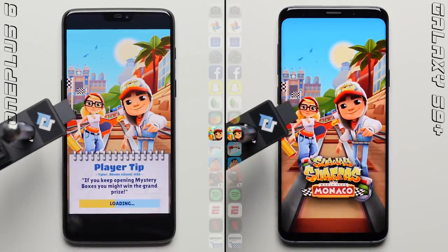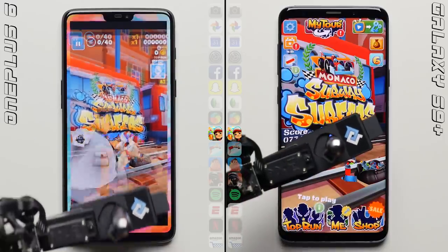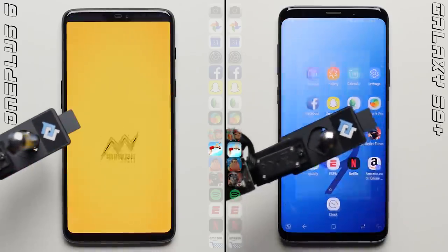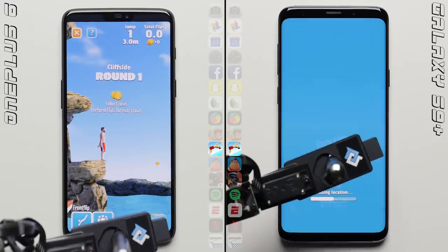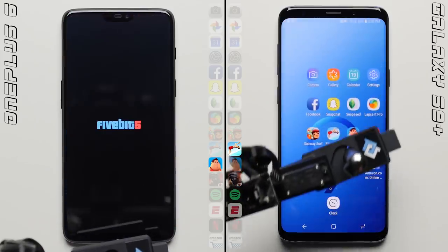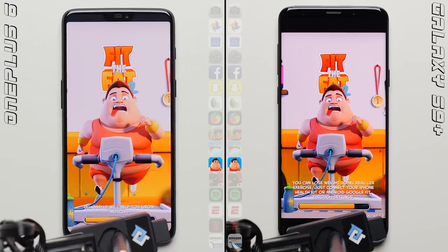as both phones move on to the gaming row. So we'll see if the OnePlus 6 is able to add onto its lead through these heavy duty games, but at least in Subway Surfers, the two load the game at an identical rate. And in Flip Diving, it's the same exact story. The OnePlus 6 just can't seem to get any real separation between it and the S9, with the S9 Plus looking to close the gap here in Fat Bird, which it looks like it's actually loading faster.